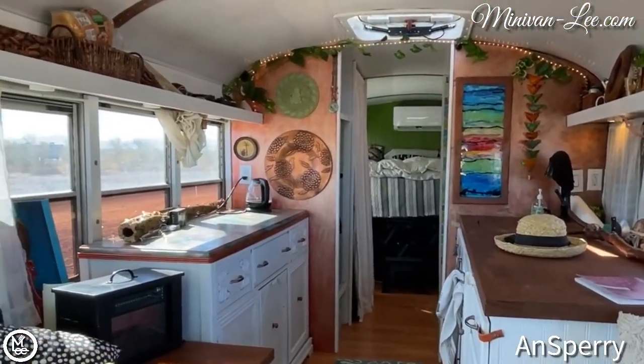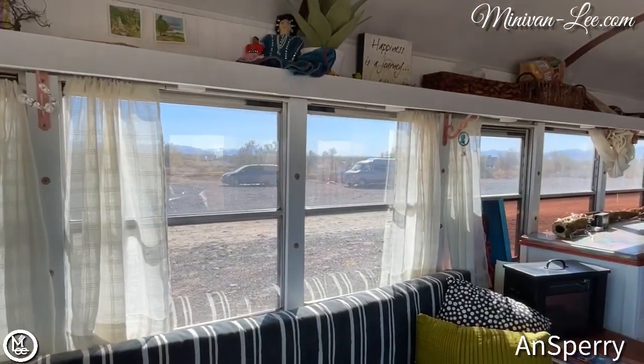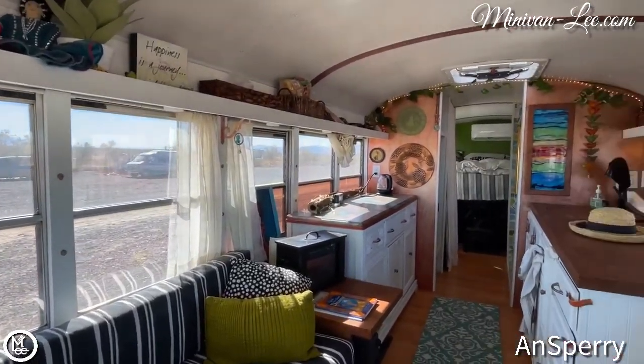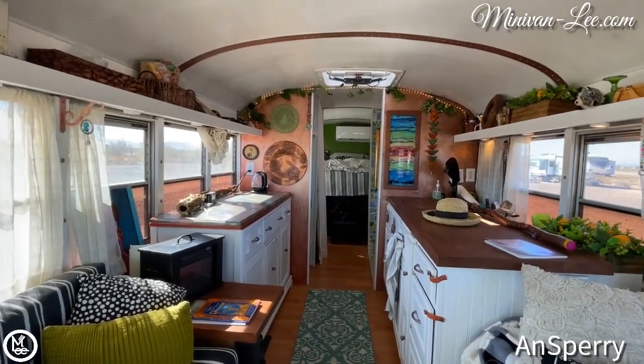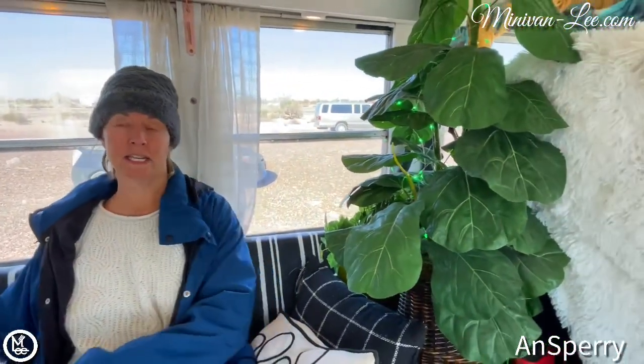Well, this is gorgeous, AnSperry, and so all of this artwork is your art. You are an artist and a writer. So this bus is fairly new for you, over the past couple years? I bought it 18 months ago. It took 3 months to build out, and I hit the road in October and headed south just so I could stay warm. I built out in Chicago and it got a little too nippy to use your hands in the cold to do all that needed to be done. So it's been a work in progress. I've been glamping the whole time, but I had to do work as I was driving.